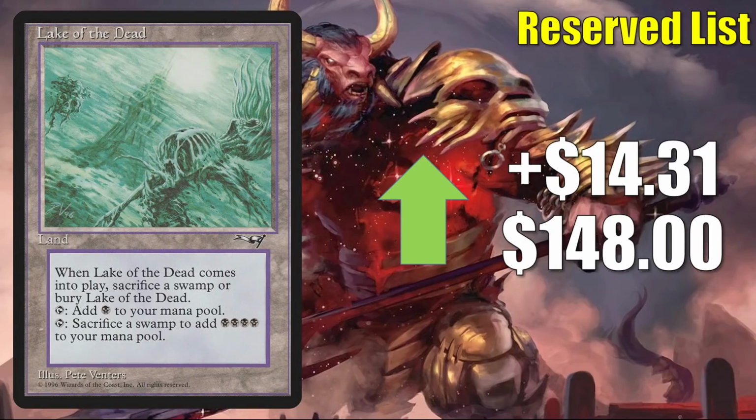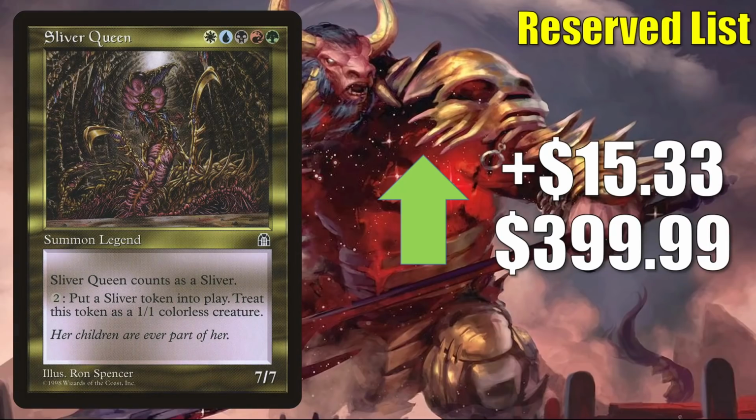Lake of the Dead, here's another one of these reserve list non-basic lands from Alliances. This one's going up 1431% this week to $148. This, however, does see more play in Commander now because of Tergrid, God of Fright. Probably not surprised to see this one.